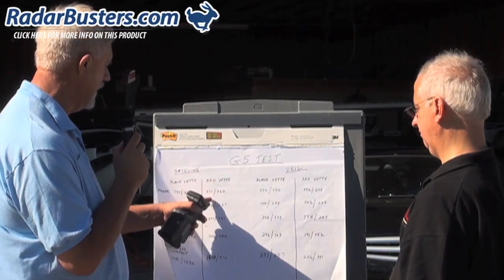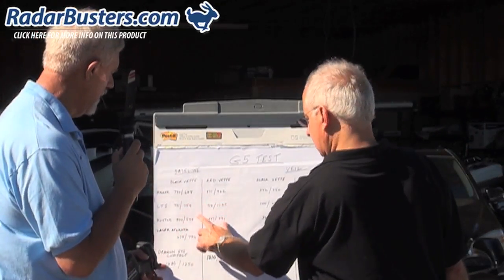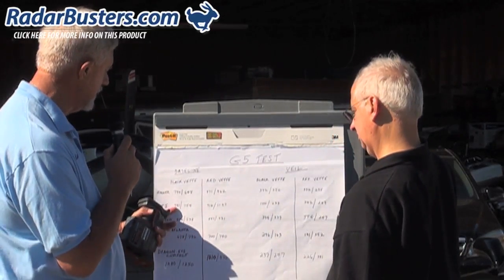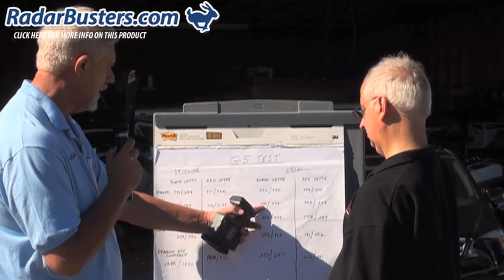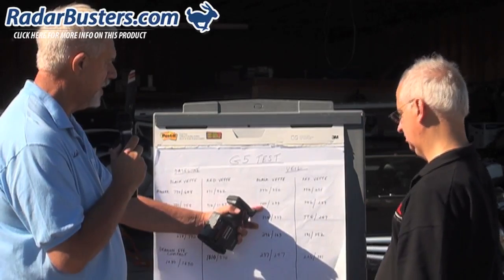So you're looking at significant reductions. I would safely say that's 70%. And the LTI guns, we're looking at the same. Look at this one, 731 feet, cut down over 630 feet. And that's a drastic drop.